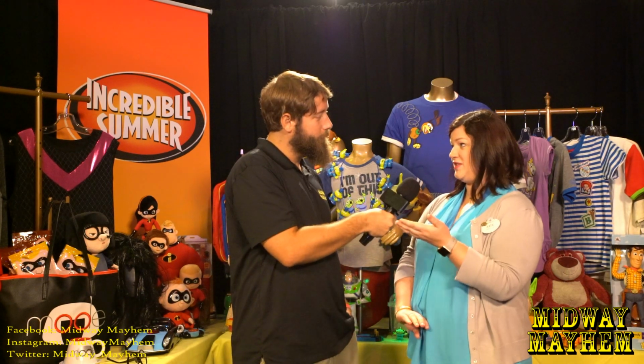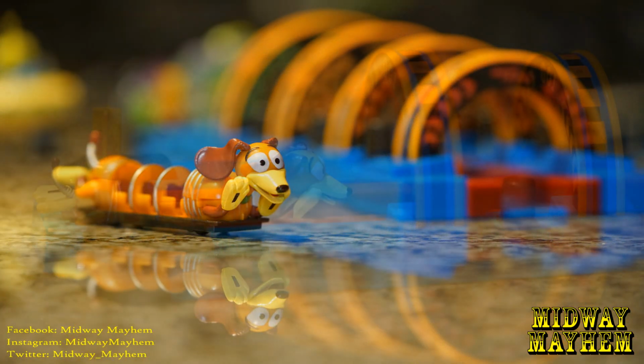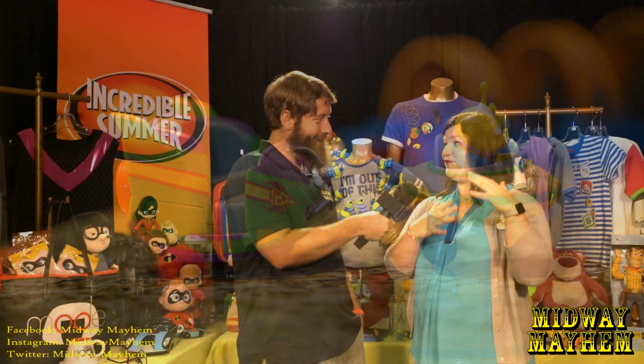You're telling me the actual replicas and everything? I'm a collector of kind of neat and unique stuff, and that really has caught my eye. So can you tell me about some of the things that are behind us, though? Definitely. So just as I said, the Slinky Dog Dash replica vehicle is actually a pullback toy. Okay. Kids of all ages will love it. We also have the Little Green Men saucer toys themselves as well. You'll be able to fit them in the Land and then take them home and play with them.